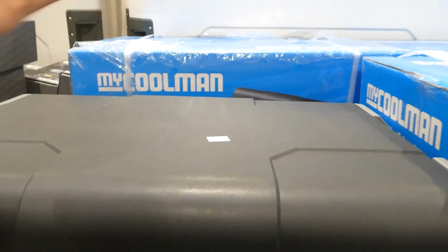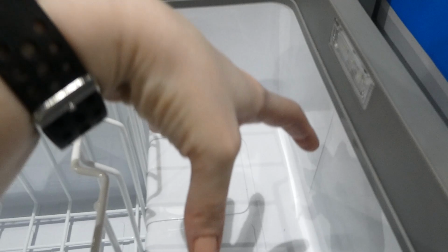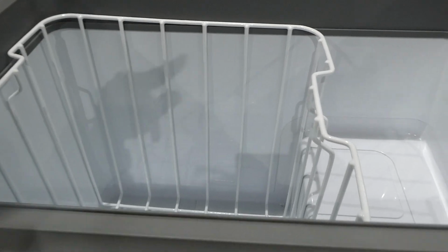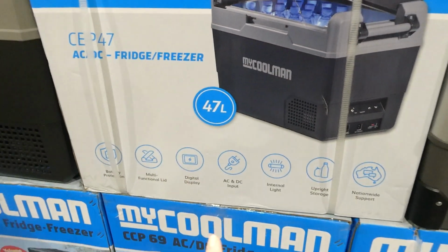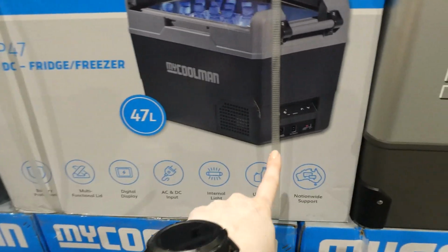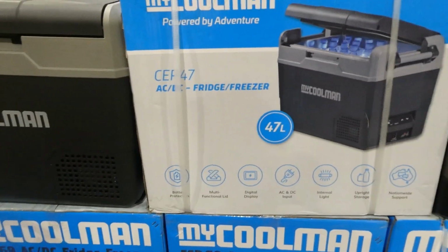So just like the other one, you can open on either side. It has a little mechanism. It does have the light in there as well. And then because the compressor is under here for the refrigeration and the freezing, there's just a shelf, and then this basket comes out, which is the same as the big one. And this one doesn't have the bottle opener or anything like that. There's your controls. It's got AC DC input, which the other one does as well. Internal light, upright storage, digital display, which will come up right there, and then a multi-functional lid and battery protection.